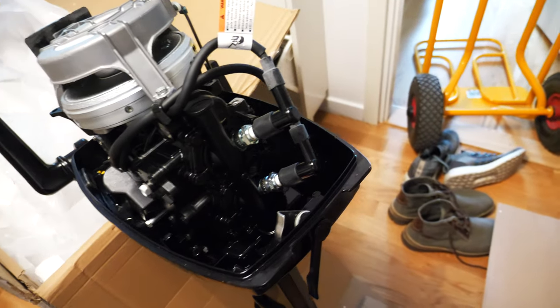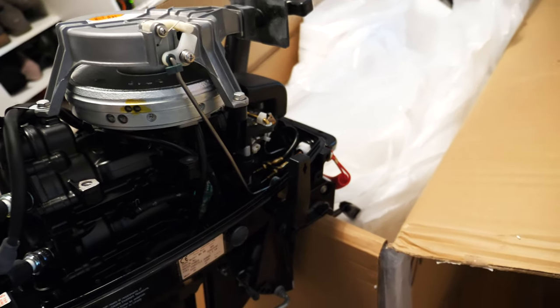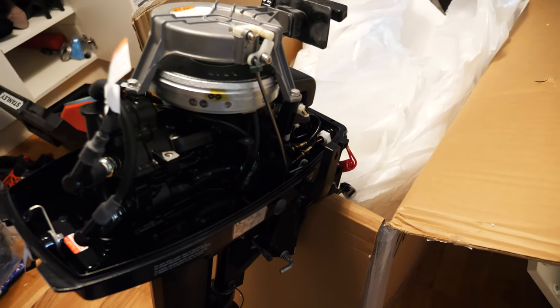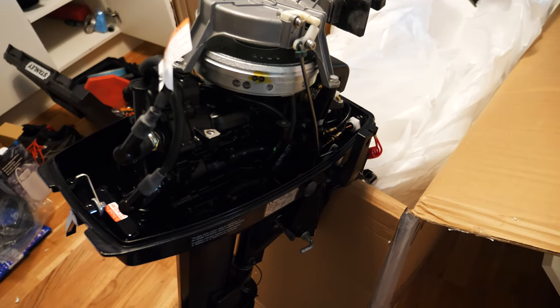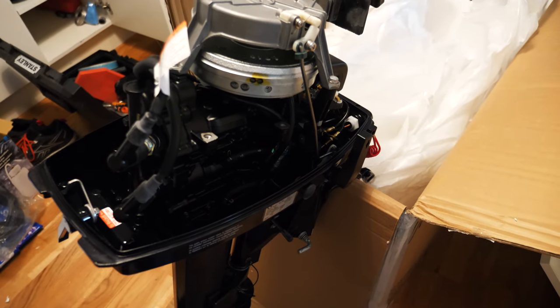Picked it up for £1,200, I think, and they're not making these anymore due to the regulations with 2-strokes. So I picked up probably one of the last ones that you can buy. Pretty excited to test it out though, that's for sure.